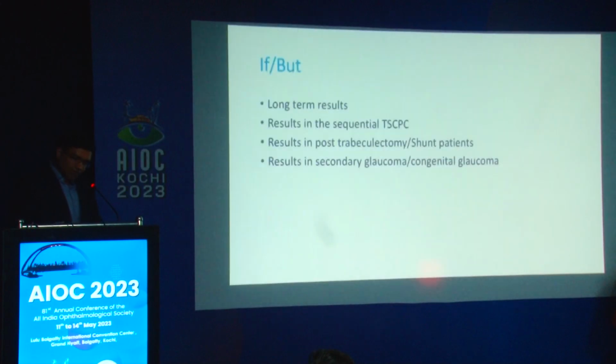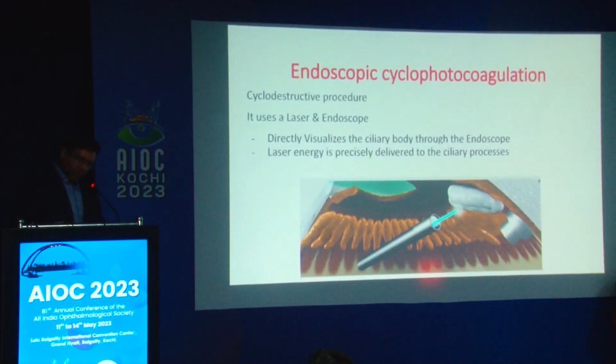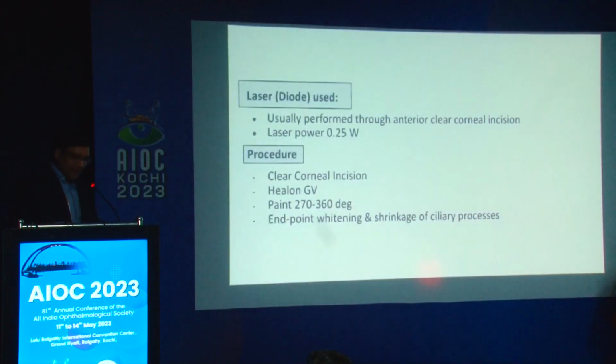Okay, sir. So the next thing which we would be talking about is endoscopic cyclophotocoagulation. Endoscopic cyclophotocoagulation is again a cyclodestructive procedure. We use a laser and we use an endoscope. There the mechanism was to increase the uveoscleral outflow, whereas here the mechanism is to basically do the destruction.